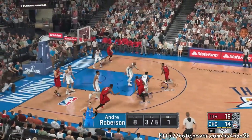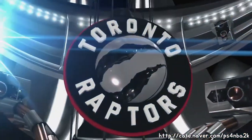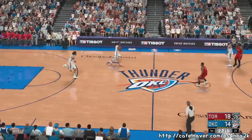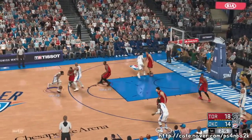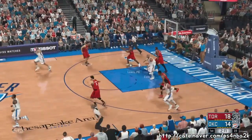Screened by Ibaka. And it's Lowry penetrating. Loses his man off the screen and lays it up and in. And the Raptors lead by 4. And really, Lowry has made his career off delivering through contact. Really one of the strongest point guards in this league. Gibson the screen. Cole dishes to Gibson. And it's Lowry with the rebound.